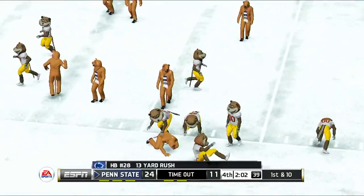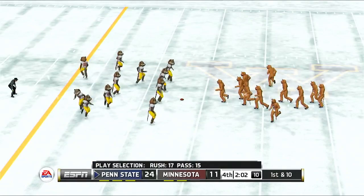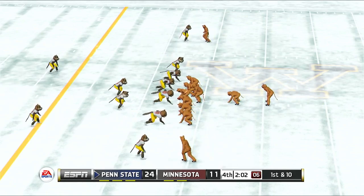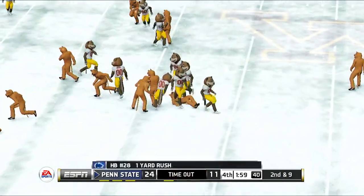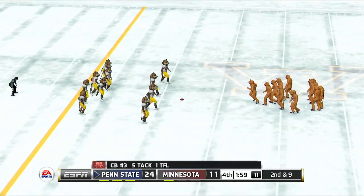It's hit out of bounds at the 43-yard line. Even if you're pulling for the other team, you've got to just admire this guy's speed. He is special. From the 43-yard line, it's first down. He gets out to about the 42-yard line. The Golden Gophers are going to call their second timeout.